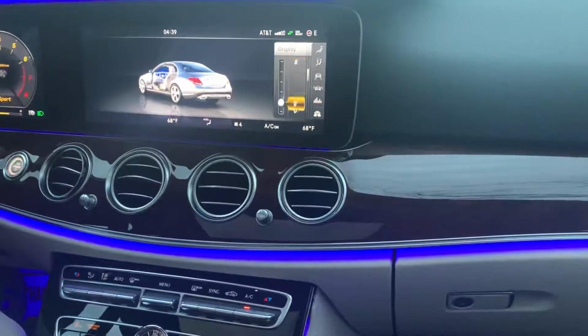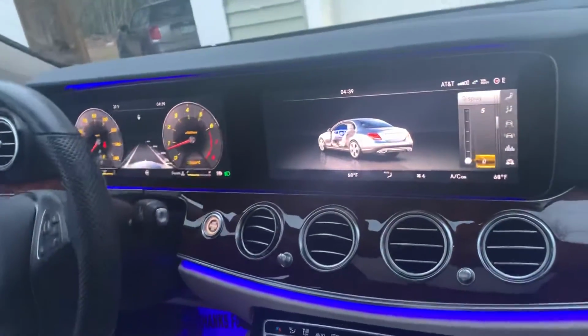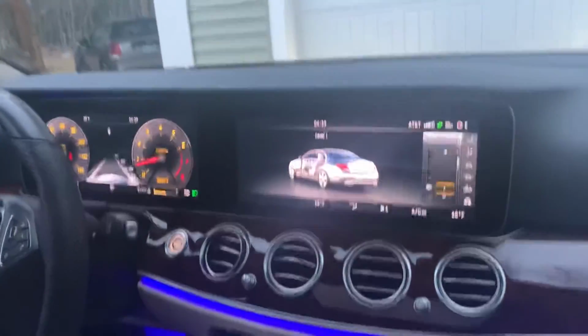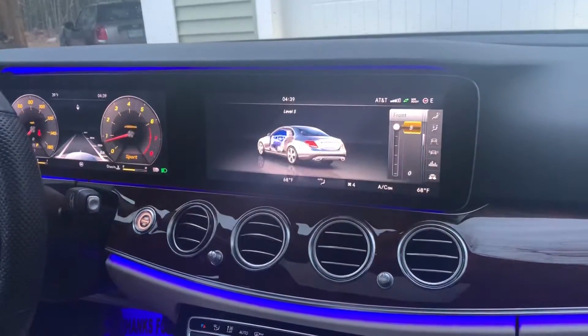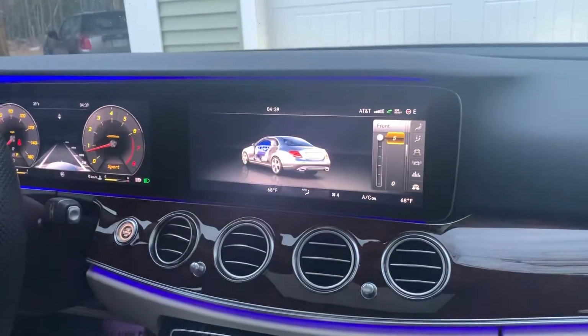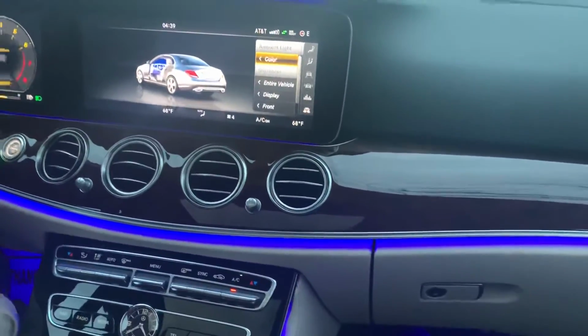Displays. Not really sure what that does. What about, is it your heads-up display? No, can't see it from right here, but not really sure what that does. Hmm. Front. Oh, you can dim the lights in the front or rear. Oh, okay. So that just does the front, that does the rear. Okay.